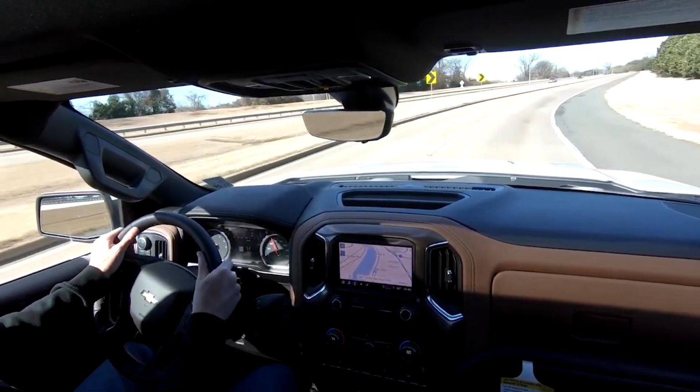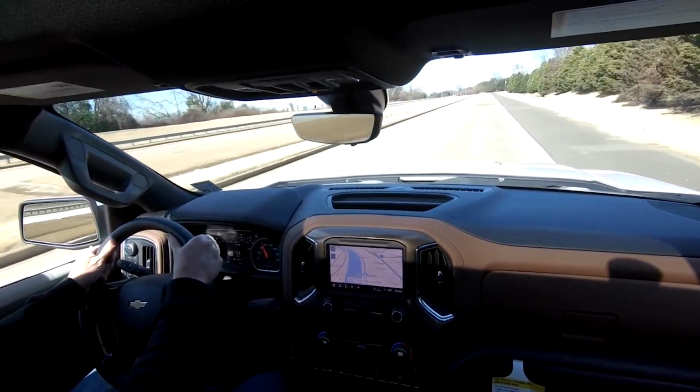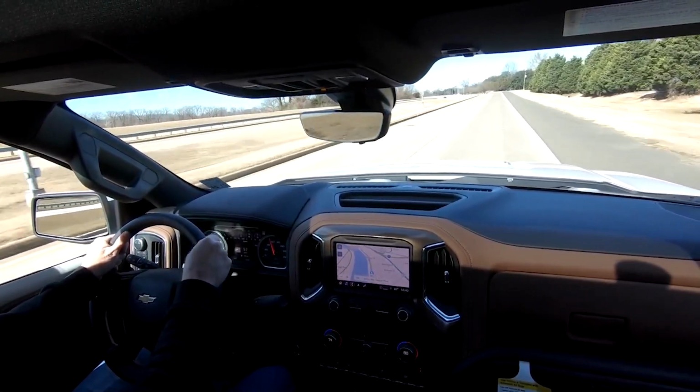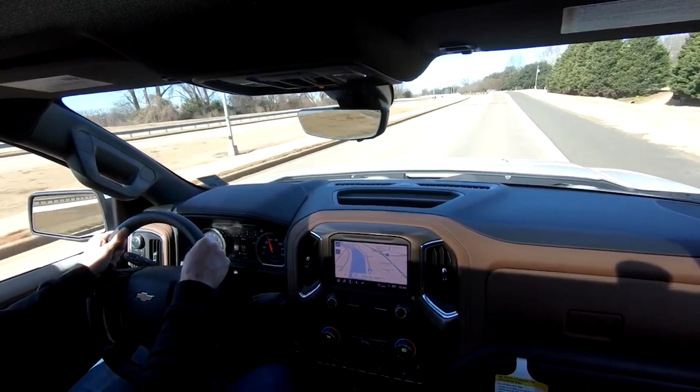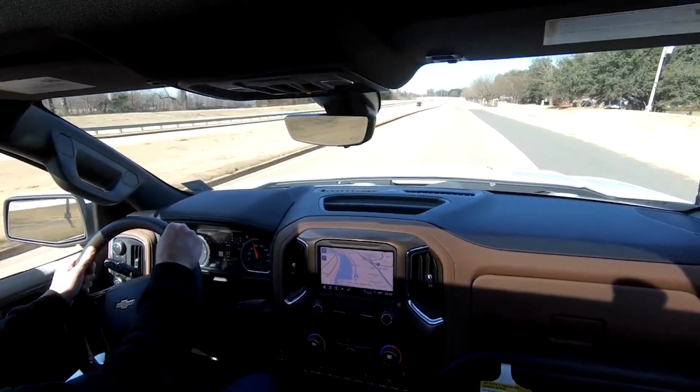Now you have some of these trucks that have come so far, they're really more luxurious. I sometimes call them luxury trucks. I don't know that I would say this one necessarily fits into that category, but it has a lot of luxurious features, a lot of great functionality. Everything's very easy to use.